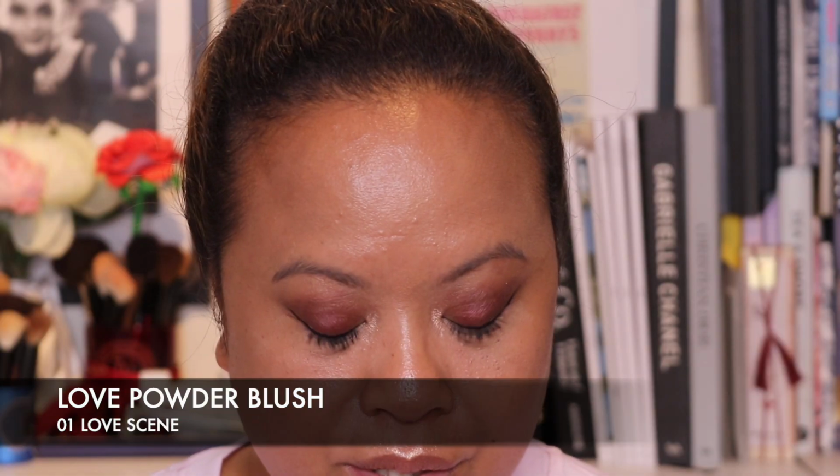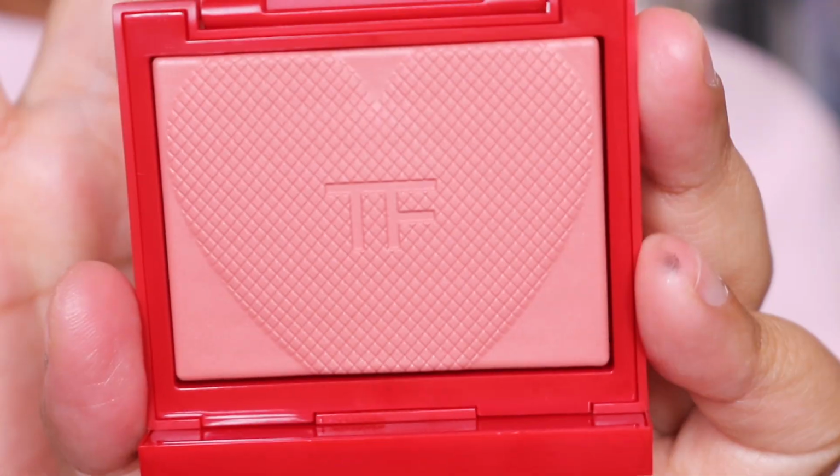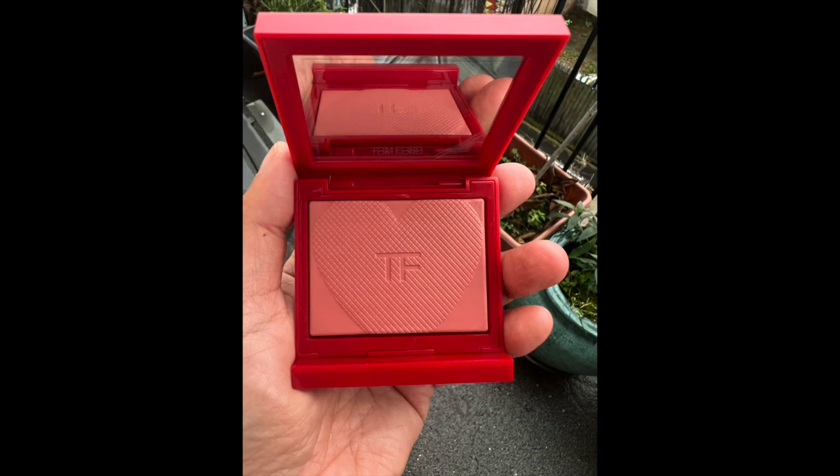So we're now going to go into the blush, which is the new shade, I believe, 01 Love Scene. It comes in this gorgeous red pouch again. By the way, this will be a perfect gift for someone as well if they're a huge makeup fan, just because it's special, it's just for Valentine's Day. Then you've got this packaging again, which is the red packaging. You open it up, you have a mirror, and then that's the colour. So this is the shade Love Scene.